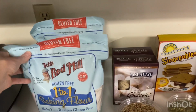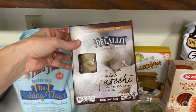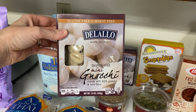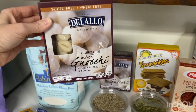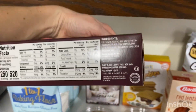Got 2 big bags of that. This company is kind of local to Western PA where I'm from, but I found some gluten-free gnocchi, and it's so hard to find gluten-free gnocchi where I live, so I was really excited that they had this. So I grabbed 2 boxes of that. I think this is just like brown rice or something. Where is it? Oh no.